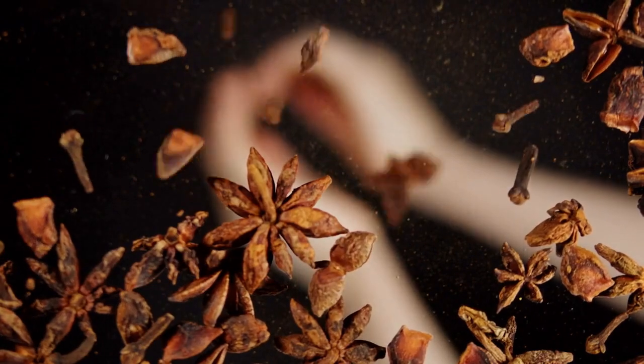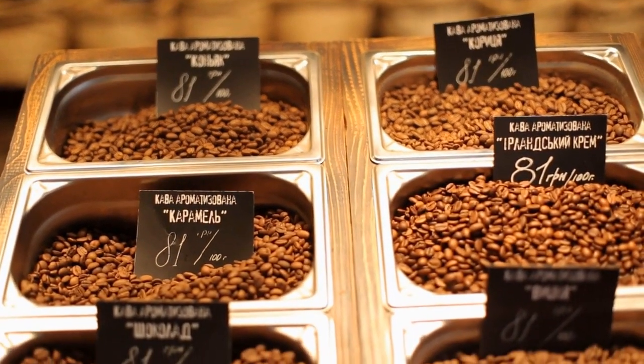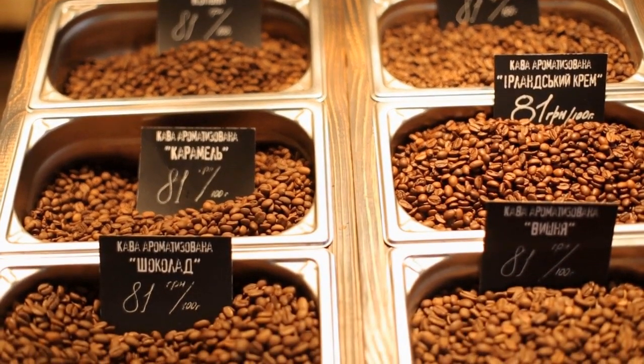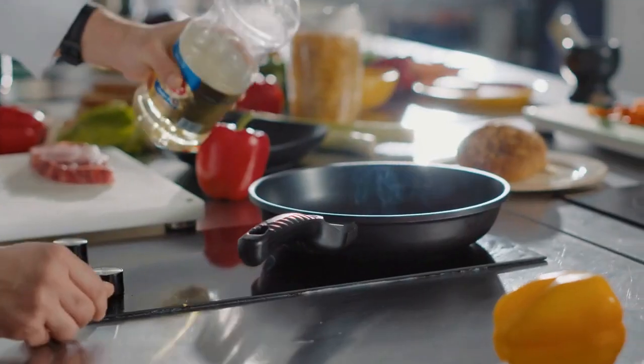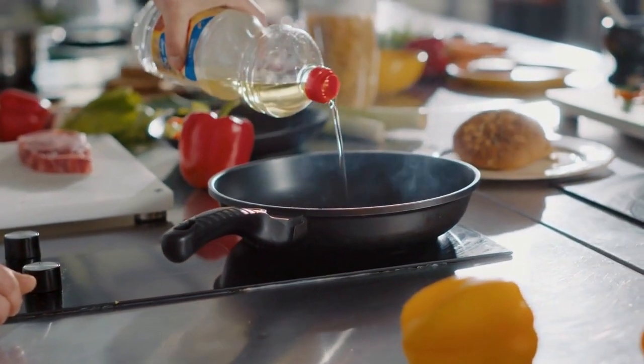Now you know the differences between star anise and anise seed. While they have similar flavors, they come from different plants and have some key differences in appearance and intensity of flavor. Whether you're cooking a sweet or savory dish, both of these spices can add a unique and delicious flavor to your recipe.